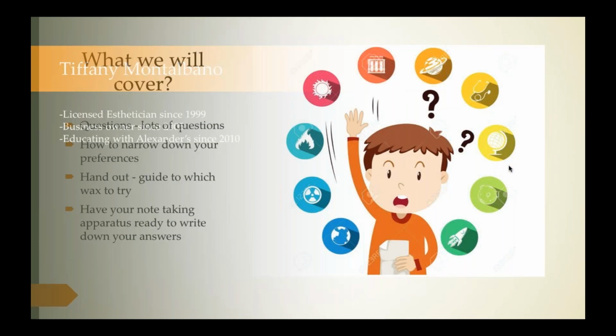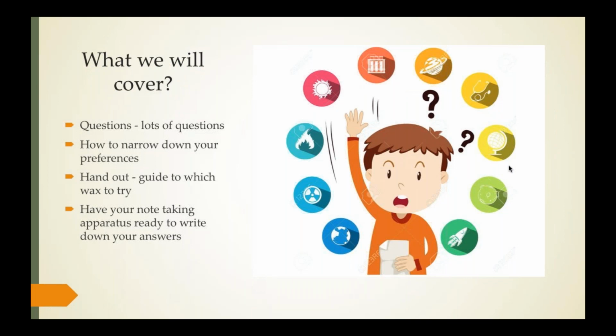So what we're going to cover today is me asking you a lot of questions. This is to help narrow down your preferences. We created a handout to help guide you down the road of the questions. You can download that in the handout section if you haven't already looked at it, printed it out, however you want to look at it. It's going to help guide you to the best wax that suits you.